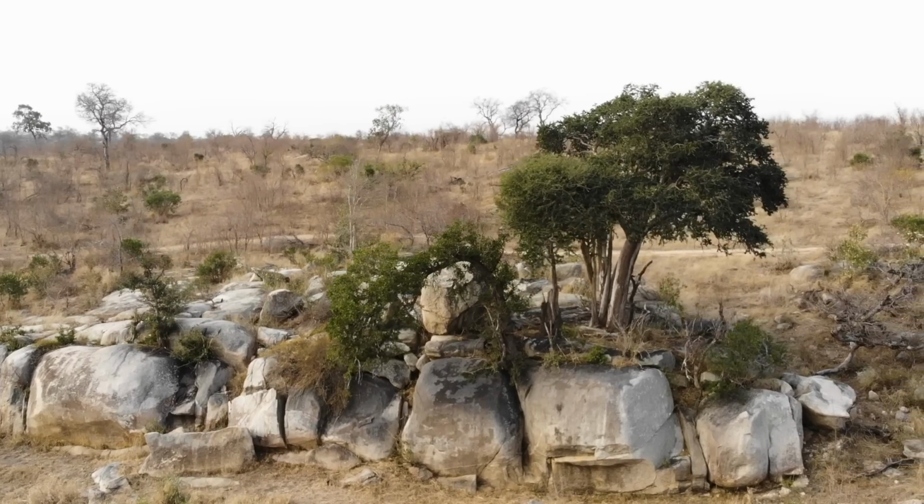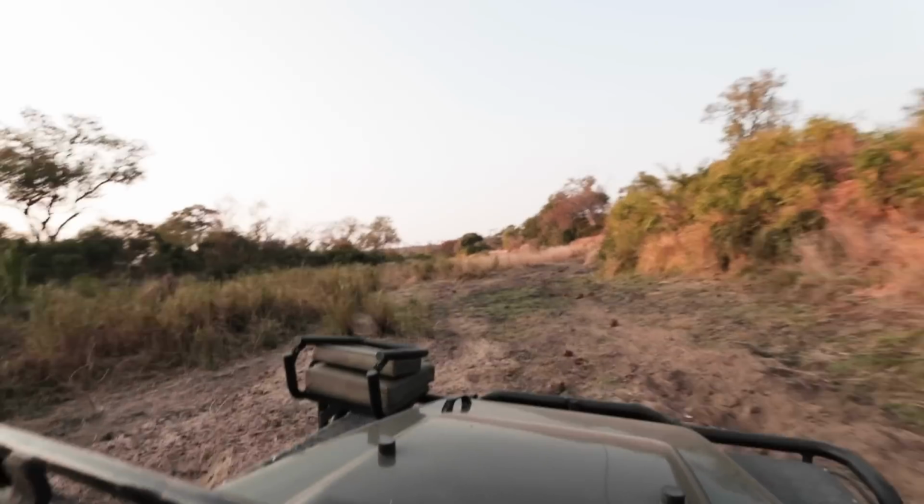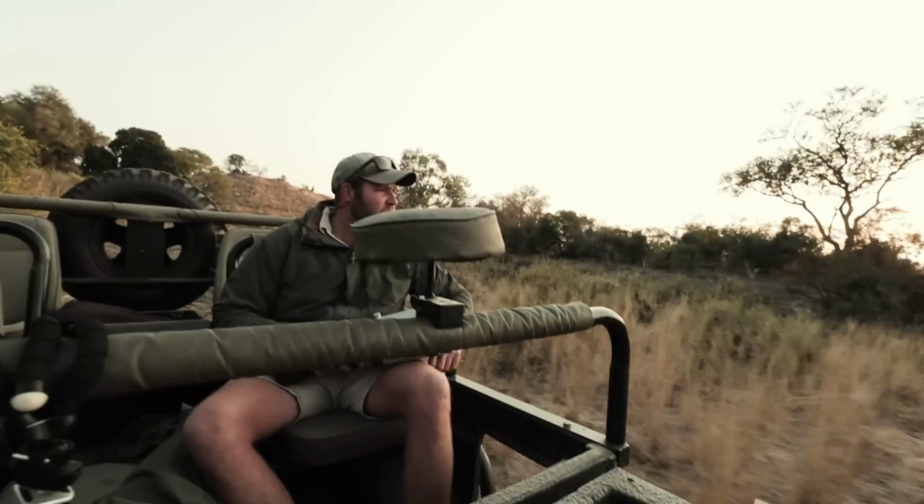So this morning we had an amazing sighting of the Makomsava female up on those boulders over there, and the only way to get a good view was to drive down into the sand. There she is through there.